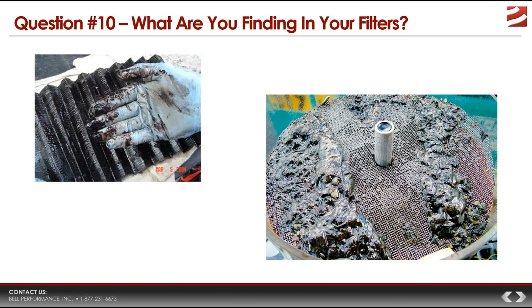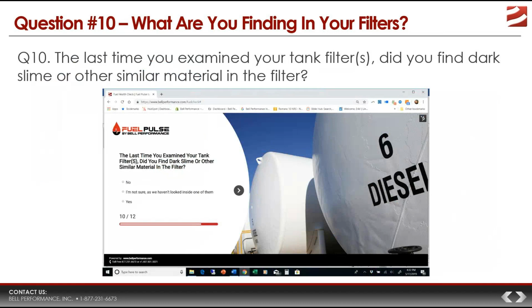So, if you have any kind of slimy material in your filters, but especially if it's dark slimy material, then that's a good sign something's going on in your tank and your fuel that's not going to be good for your fuel's health. And then of course there's a third option in the question: you can't remember the last time you looked inside a filter. I'm not sure, we haven't looked inside one of them. Strictly speaking, not remembering the last time you cracked open a filter isn't as bad as finding for sure dark material in that filter. But not remembering speaks to the problem again of not paying close enough attention to the fuel, and how that kind of inattentiveness can hinder you from detecting and addressing potential problems in as timely a manner as is optimally necessary.